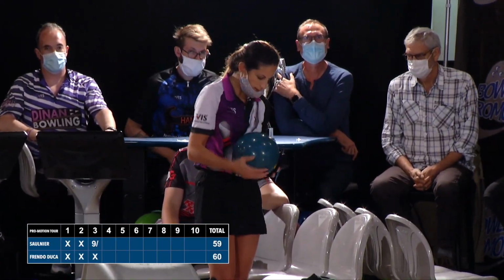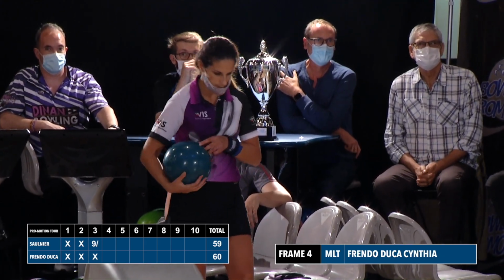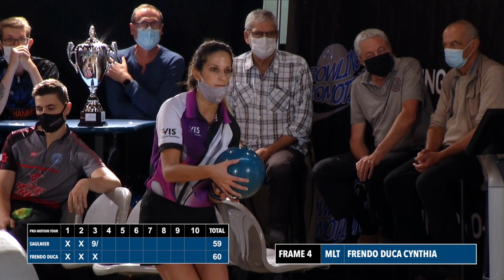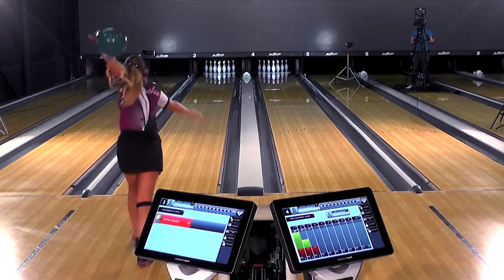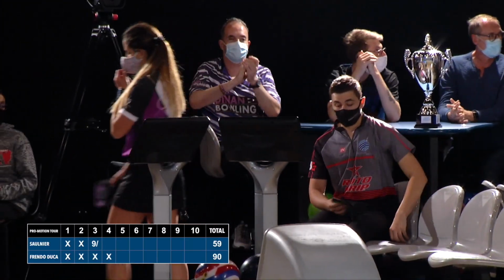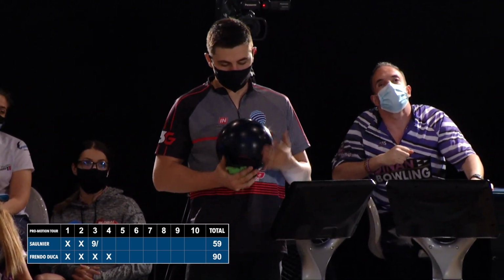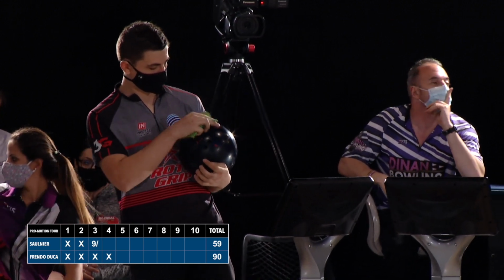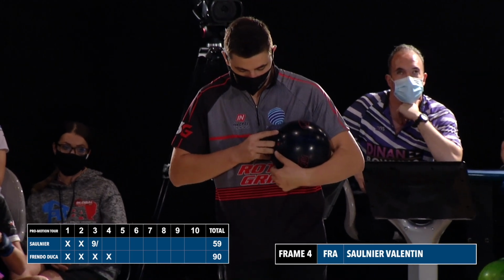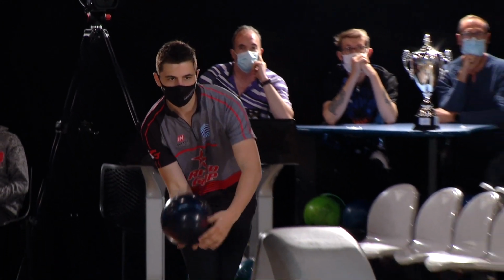So she's enjoying now a 10-pin lead, plus her 8, plus 1 would make a 19-pin lead now for Cynthia. Cynthia from Malta, along with her teammate Matthew Magro. And she got that one a little left, but it comes back and strikes. So she hasn't liked either shot on that left lane, but both of them good enough to strike and give her the front 4. And definitely putting some pressure on Valentin here. And now up to a 29-pin lead, early lead for Cynthia.